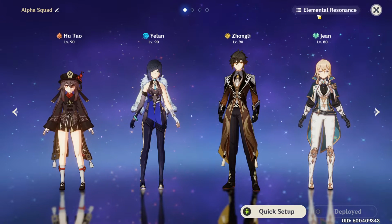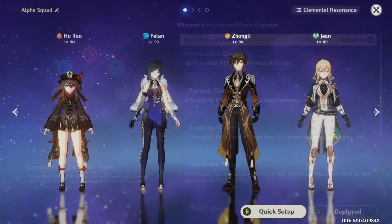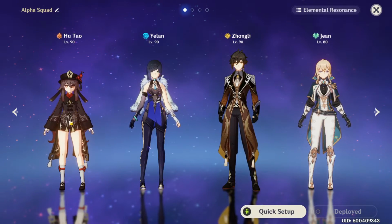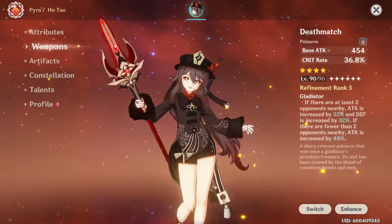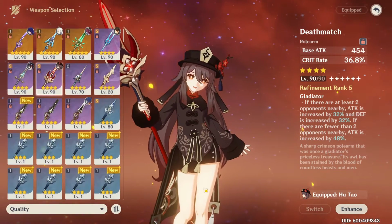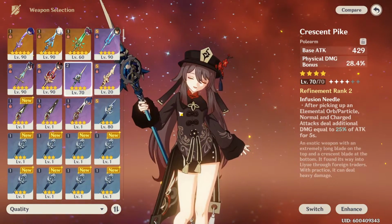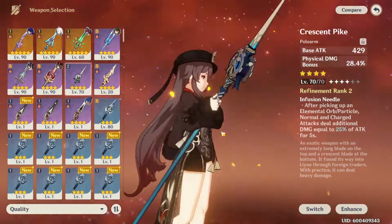Will you go for a single target massive pyro reaction build, or will you choose mass area of effect damage with swirl reactions? After choosing your characters, you then have to choose the correct weapon and artifacts for that character. Weapons in a general sense follow the line of what you have available to you, because for the most part all weapons are from the gacha. An easy way to look at it is the higher the rarity, the better it is. If you are still unsure, just use a crit rate weapon, they're the best.